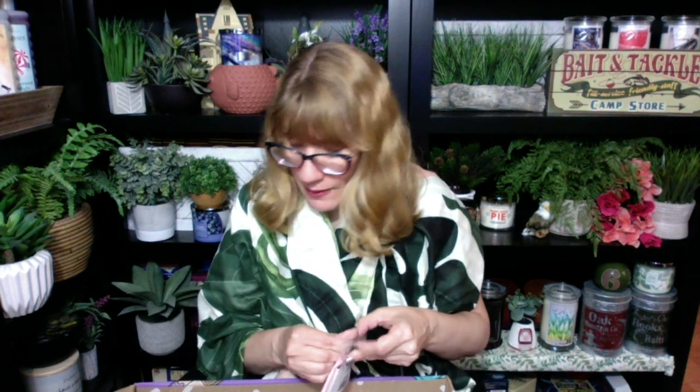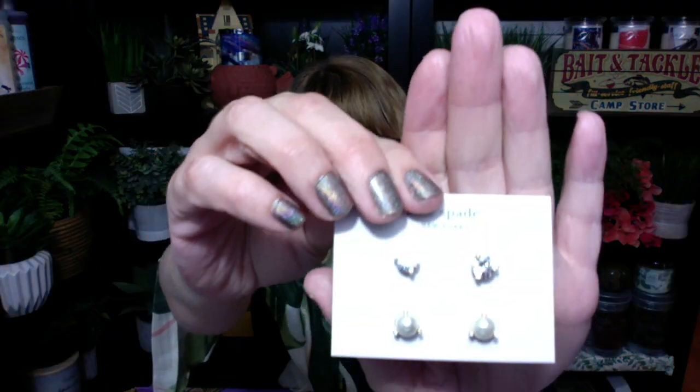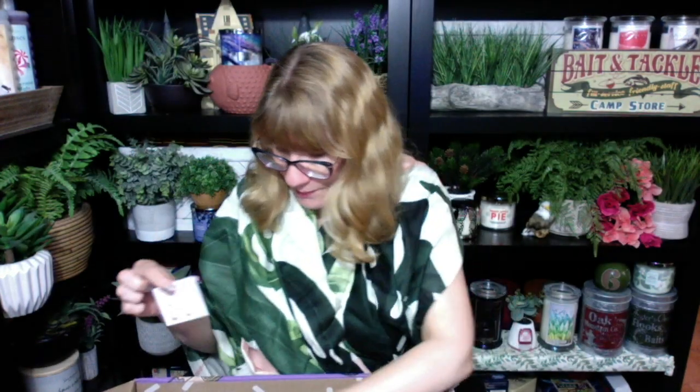A Kate Spade New York. What the heck is this? I don't even know what this is. Let's see here. Oh, I know I didn't pick out these because I don't wear pierced earrings. I could gift these out. Check it out. Pierced earrings from Kate Spade. They're pretty. The little baggie here to put them in. I like baggie. Got another big thing.